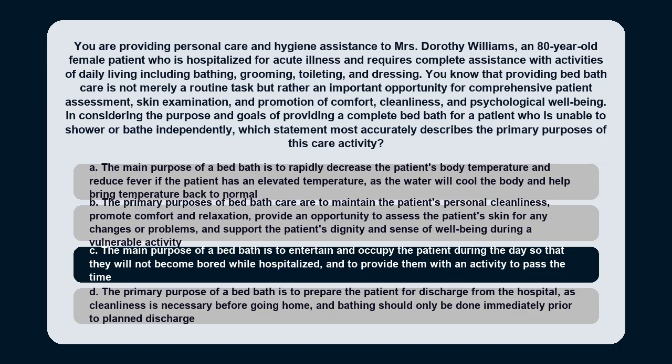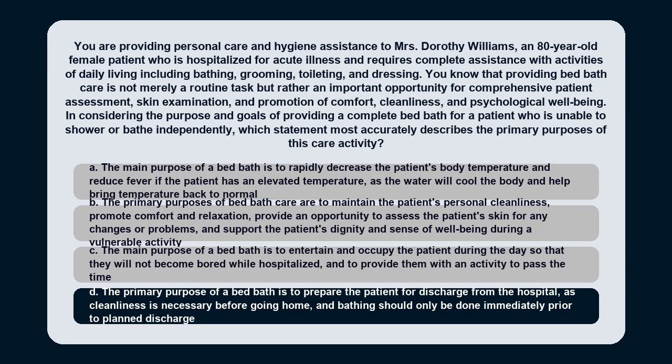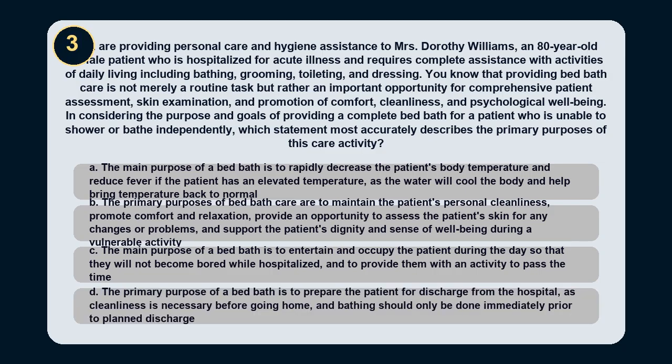Option C. The main purpose of a bed bath is to entertain and occupy the patient during the day so that they will not become bored while hospitalized, and to provide them with an activity to pass the time. Option D. The primary purpose of a bed bath is to prepare the patient for discharge from the hospital, as cleanliness is necessary before going home, and bathing should only be done immediately prior to planned discharge.